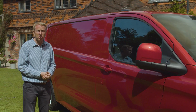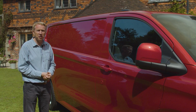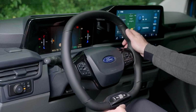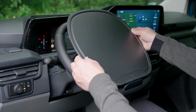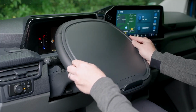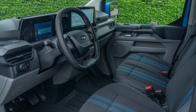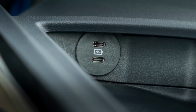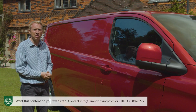This second generation Transit Custom model's interior party piece is Ford's clever tilting steering wheel, which allows the steering wheel to flip up and turn into a table, ideal for a busy driver on their lunch break. This comes as part of a Mobile Office cab pack, which also includes enhanced cab lighting, extra USB connections and laptop and tablet stowage between the seats.